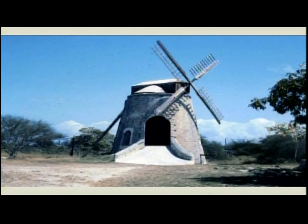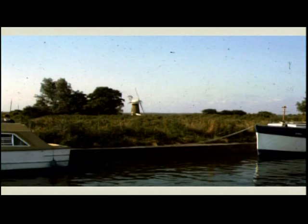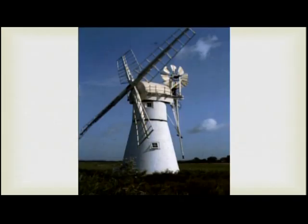This is a sugar mill in St. Croix. They're all over the Caribbean. They were used to crush sugar cane by windmill. This one's in Barbados. And this is in Norfolk in East Anglia. Norfolk, like a lot of Netherlands, is below sea level. And so when it rains, you have to pump the rainwater out. Otherwise, it just sits there. That's another drainage mill in the same area.